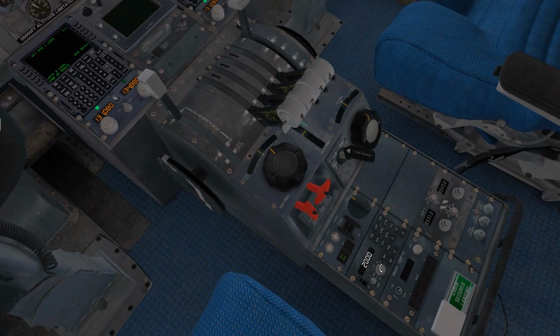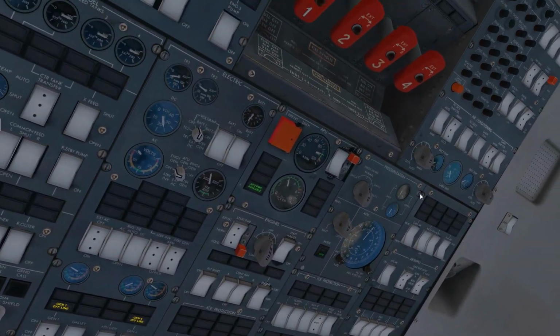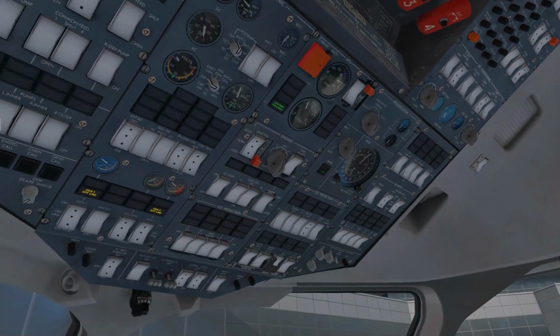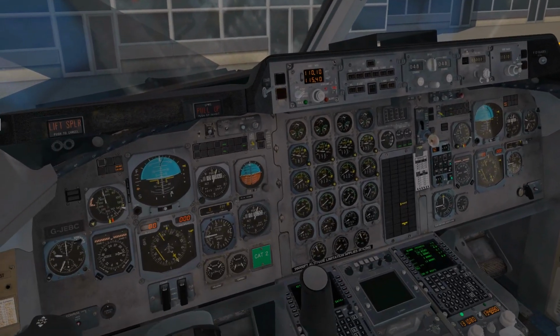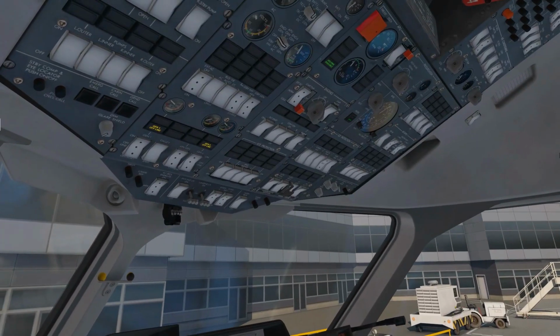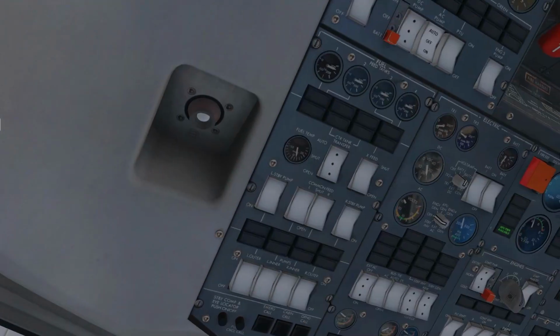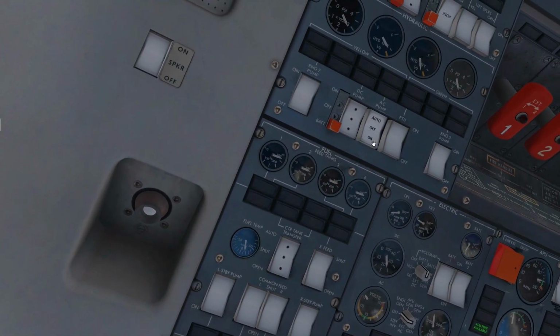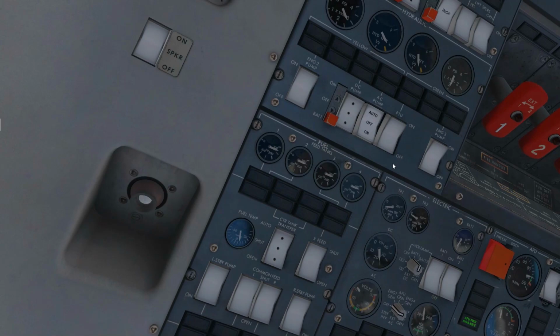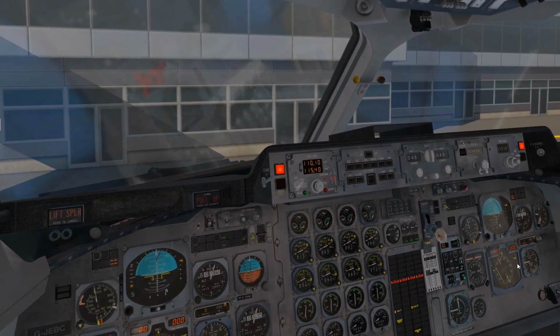Transponder can go off. We'll get the seatbelt signs off. And the beacon can go off. Running through our shutdown checks, the brakes are set to park. Lights are off. Pressurization is checked. Hydraulics are off. Again, just cancelling the warning there in the caution.